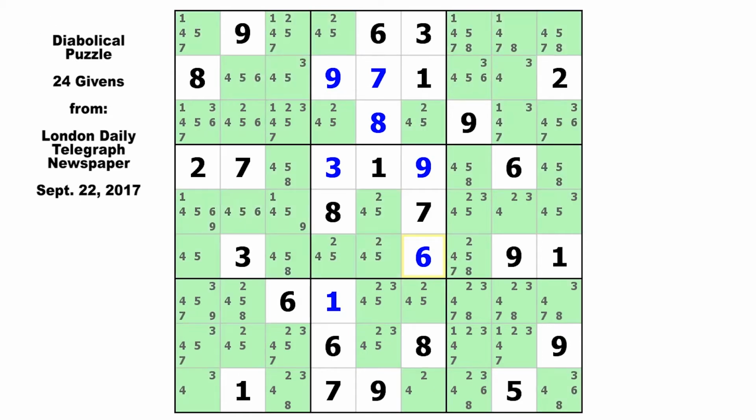So candidate four, we had a triple in row six. So we have 4-5, 4-2-5, 4-2-5. So that's an 8, and that's a 7. Now we've got 2-3-4-5. We've got a quad here in these cells in row five, but we don't need it because we've got a naked pair in block four. So 4-5, 4-5, that's gotta be a 6. That's not a 4 or a 5, and that is not a 4 or a 5. Now up in row two, we have a triple of 4-5 and 3.